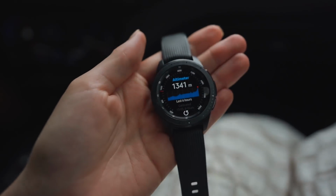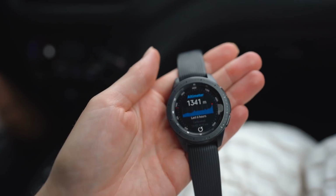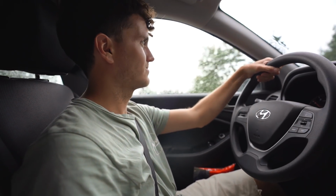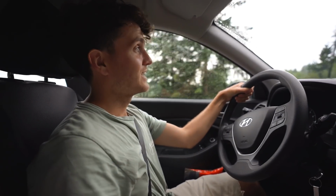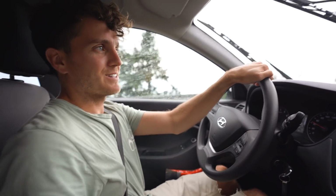Guys, we're currently climbing higher and higher, currently 1,300 meters above sea level, and we're about 10 minutes away. Okay, we're about 3 minutes away and Stephen hasn't seen where we're staying yet. Are you excited? I am, because we're really high up, so I'm expecting good views.